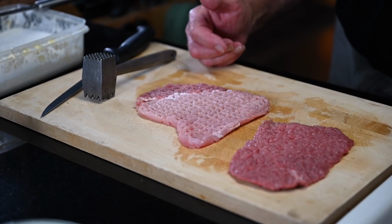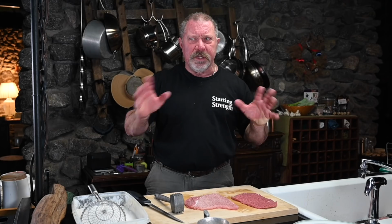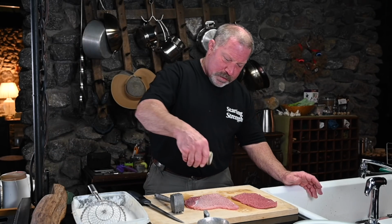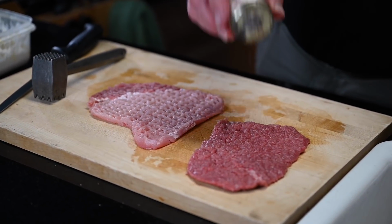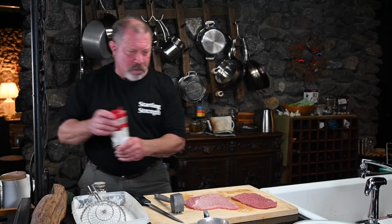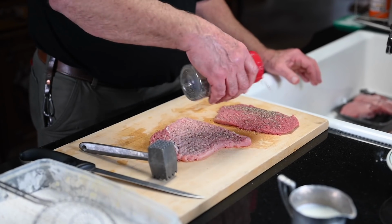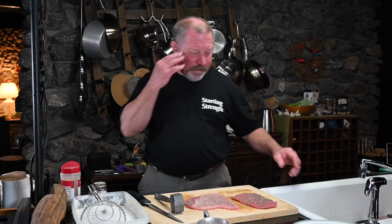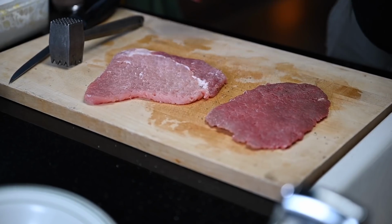So now I'm going to season these things. And this is the damnedest part of this thing. This stuff is so goddamn good, you're not going to believe how good it is. But the only thing I season it with is salt and pepper. That's it. No garlic powder, no nothing. Just salt each side and pepper each side. Thoroughly. And what I'll do, I like a lot of pepper on my chicken fry, so I'm going to put it like that. And then I'm going to pat that into the surface, flip it over, and do it again.